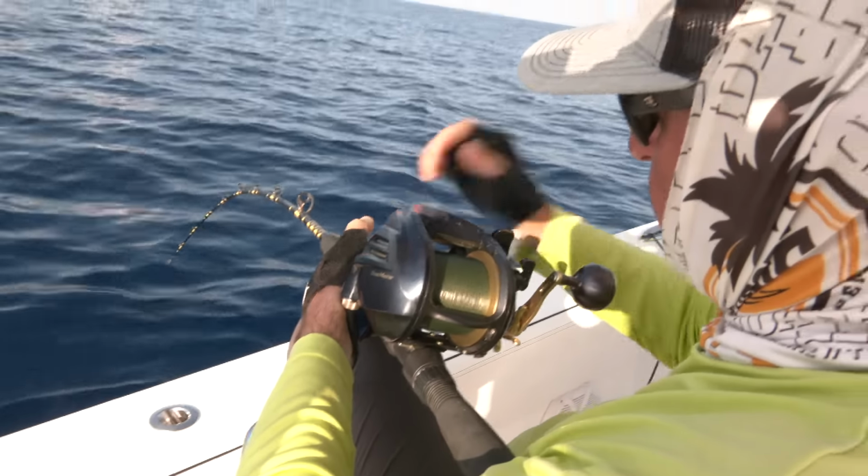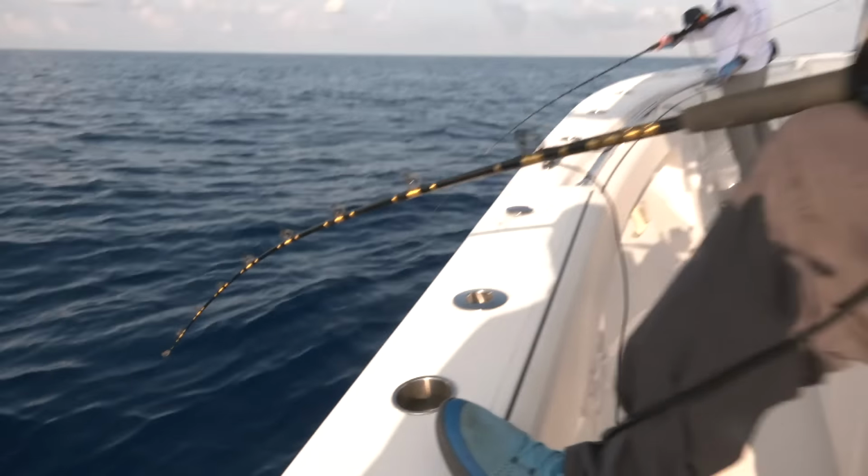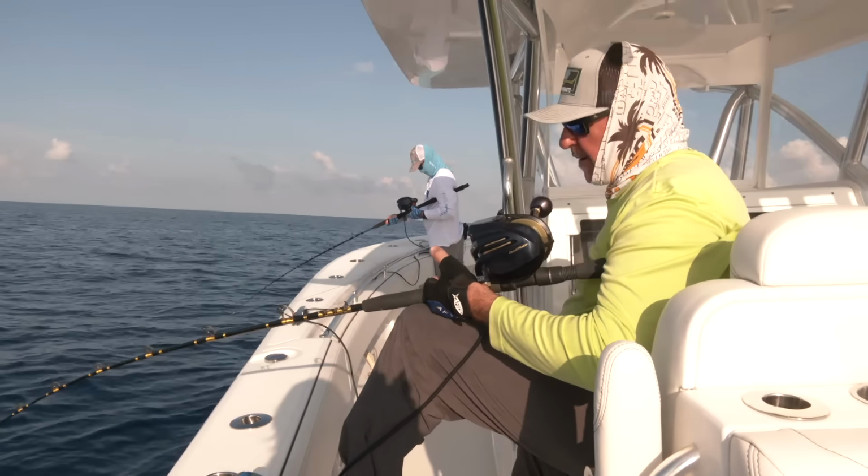Super fun on this tackle. Again, it'd be different with a big heavy rod and a rod holder, but that isn't the case here at all. And you need the power assist equipment. To be an efficient tile fisherman, you're fishing deep water, 600, 700, 800, 900 feet. You can't do it manually all day. Not effectively.